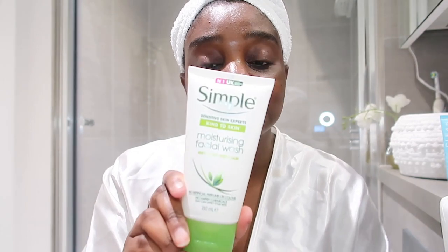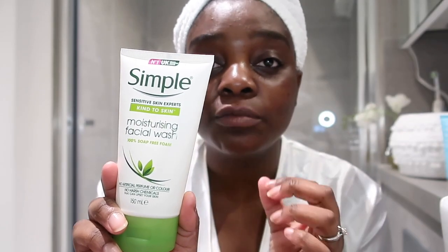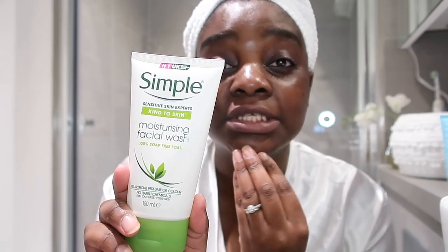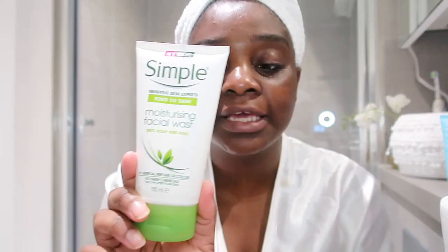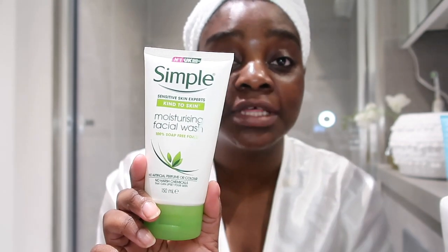The face wash that I'm going to use is a Simple one, it's 100% soap free. Soap tends to have an element which dries out your skin even more, which is good in some parts. I do use some soap based face washes depending on how my skin is feeling, but today I'm using this one, which is soap free, so I'll use that to wash my face. I'll be right back. Okay, so I have washed my face.